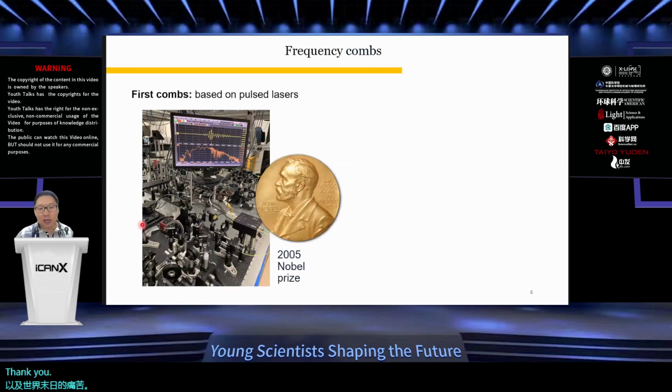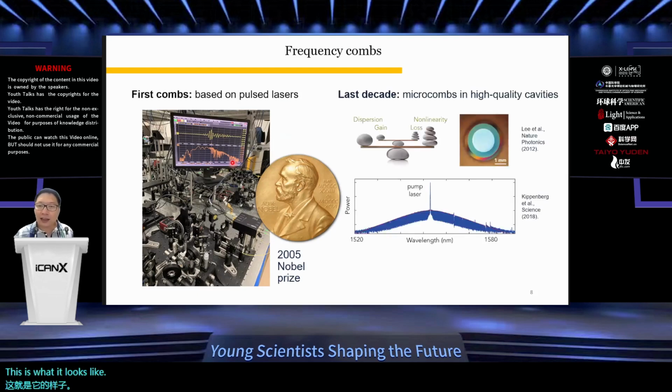So the frequency comb is not a new technology. Actually, it was awarded the Nobel Prize already in 2005. The frequency comb is a beauty because it combines ultrafast optics with nonlinear optics. That means if you have a very short pulse, you have very broadband signals. Broadband signals, we know, are what we want if we want to do chemical sensing. So the last decade has also combined this frequency comb technology with integrated photonics.